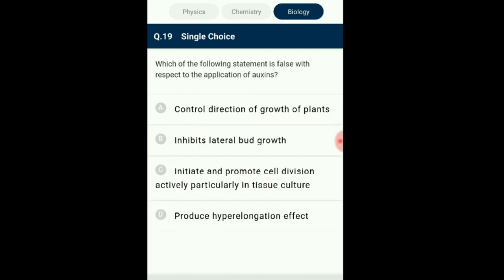Question number 19. Which of the following statements is false with respect to the application of auxin? Cytokinin initiates and promotes cell division actively in plant tissues and cell culture. Auxins are basically used for the formation of callus, that is, an undifferentiated mass of cells. So the answer for this question is option C. Initiate and promote cell division actively, particularly in tissue culture. That is the wrong statement among the four statements. So the answer for this question is option C.